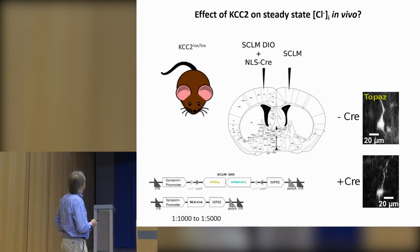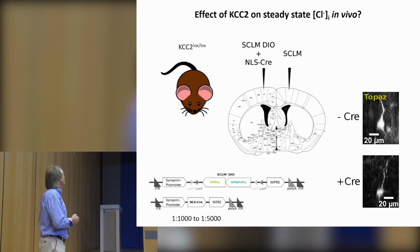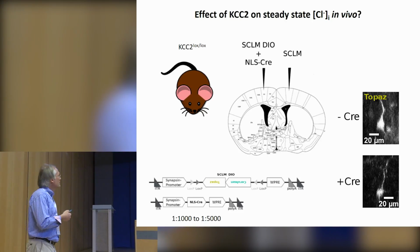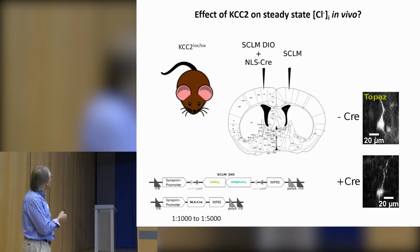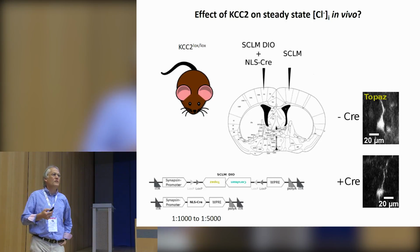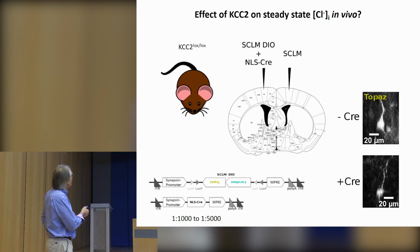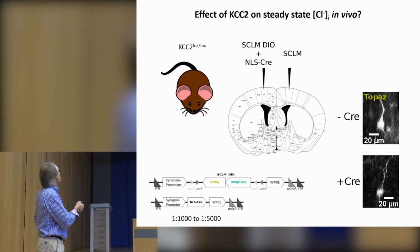So then we wanted to look at KCC2 function in these cells, and what we've done here is we use the floxed KCC2 line, a conditional knockout line, and we then use the construct that I showed you before already, the Clomeleon construct, and we use this diluted Cre expression approach. So this results in a quite neat experimental situation. We can inject on this side, the left hemisphere, this construct and Cre, and then the cells that express the indicator would at the same time be knockout cells. So we have a defined number of individual knockout cells that we can analyze here, and on the contralateral hemisphere we can just inject Clomeleon without the Cre construct, and that would give us basically a direct comparison in the same specimen.